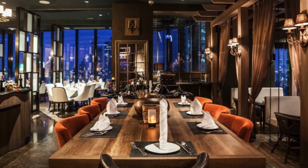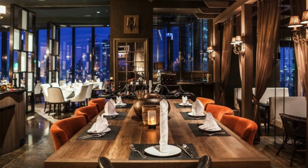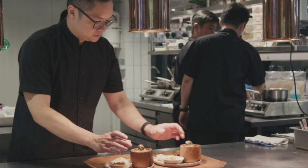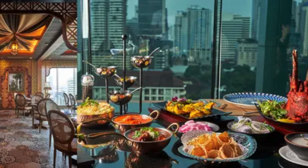It also has an in-house restaurant, the Medini. This establishment serves mostly Italian cuisine, but the kitchen crew here has introduced Asian twists to the dishes. You can also order several vegetarian Thai dishes here.